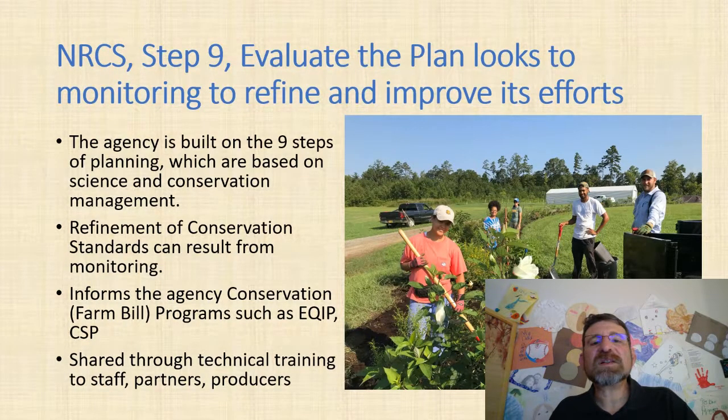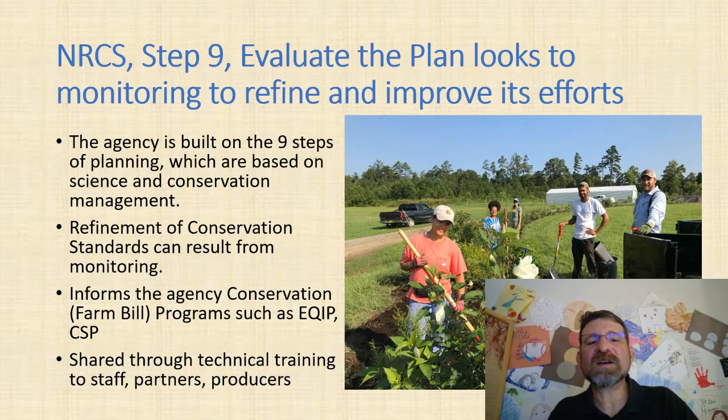So in NRCS, a lot of our monitoring efforts really boil down to our step 9, evaluating the plan. NRCS has a 9-step approach to conservation planning and putting conservation on the land. And by evaluating the plan and monitoring the work that we've done, it helps us to refine and improve our efforts going forward. We really are a science-based agency, and then we use that science to create the management that we put on the ground in terms of our conservation plans and our contracts that we enter into with the private sector on America's working lands.